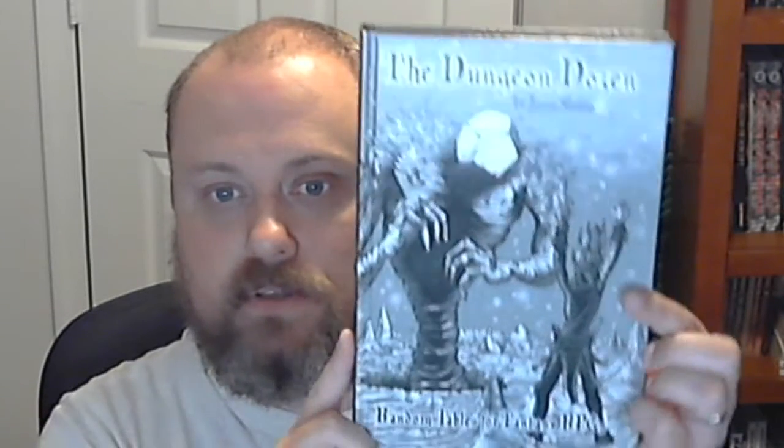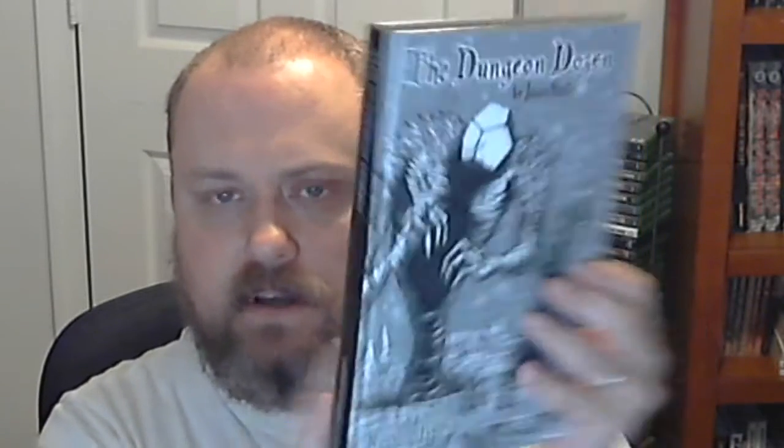Okay, it's written by Jason Sholtis. It says random tables for fantasy RPG, about 213 pages. There's the back. Spotlights the D12, obviously, and it's a ton of tables with a D12 that you can roll up randomly and see what it is.